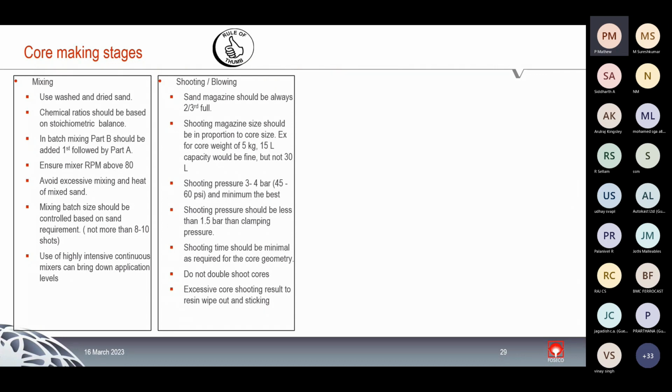Shooting pressure should be 3 to 4 bar, and the minimum is the best, but not less than 2 bar. The higher the shooting pressure, the more wipe off of the resin happens, which sticks to the core box sides, and that will lead to a lot of build up on the core boxes. Then it will lead to a lot of rough surface on the core surfaces.